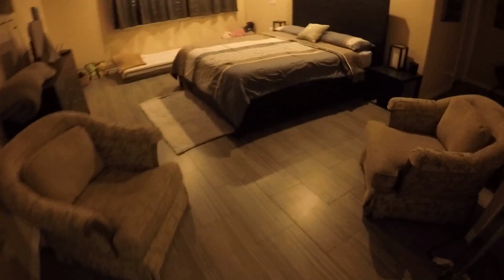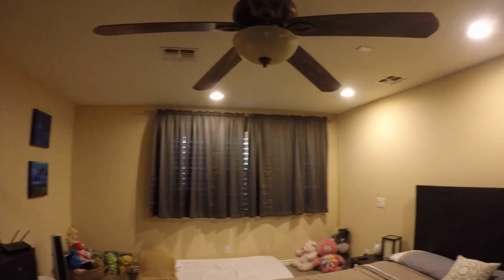So this is one of the masters. I changed the flooring in here from carpet to tile. Ceiling fan. I don't hear the noise. It has a professional mirror tent installed on it as well. These lights take a minute to heat up, so sorry, it's kind of dark. This is on a well as well. So you can't really see in here, but it's fine. There's no problems in the shower.